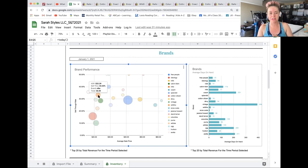Colorado is very active. I can usually find Nike pretty easily. But half new with tags, half thrifted, for that $22 average sale price. Harada, this is a 35% sell-through rate, average sale price $16. This is like a boutique brand. It seems to do well for me. I purchased some boutique items off of my cousin.